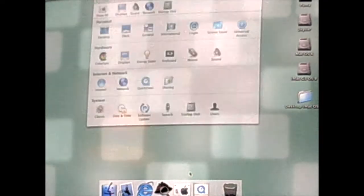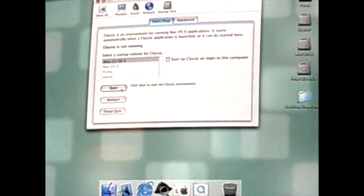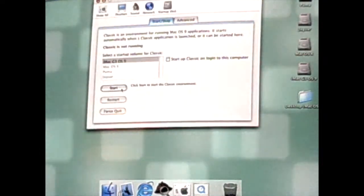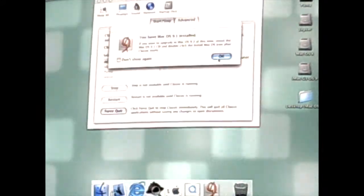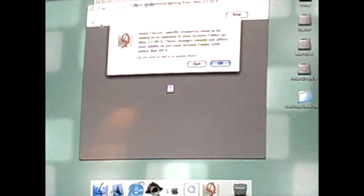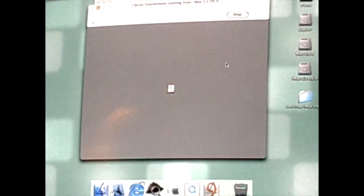I'm going to go into the system preferences here. I'm going to load up a thing called Classic, which will run the macOS 9 operating system inside of macOS 10. It's going to run pretty much a stripped down version of it that can basically just run the applications. Okay, they recommend I install macOS 9.2, but I don't want to do that because macOS 9.1 will work. Alright, so I'm going to update the resources of macOS 9.